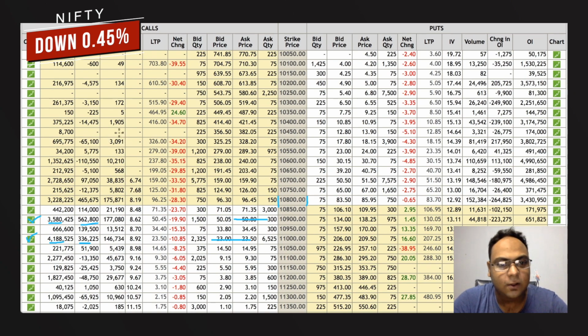Now what we see on the lower strikes is that the change in open interest is reducing. When this happens, it suggests that the resistance is shifting upwards. But the same scenario can be seen at the put side of the data as well. Here also we see the change in open interest reducing.